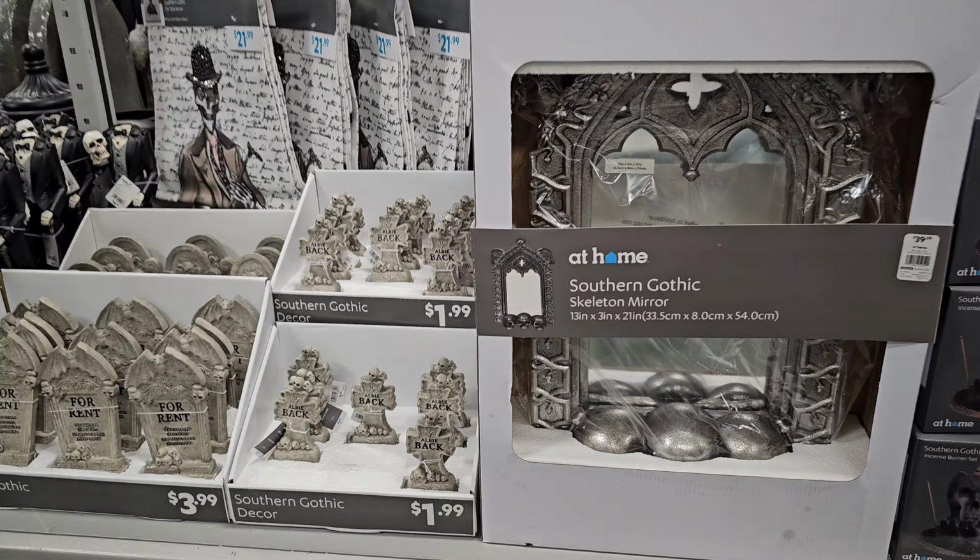Oh, gosh. These are nice, too. And it's $20. And they're $10. So they go up this way. Well, which way would you put it? I probably would put it up and down. I mean, you possibly... I don't know. Can you hang that up?